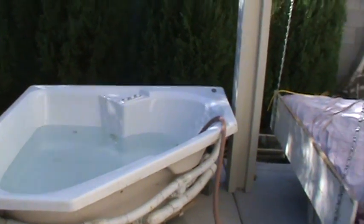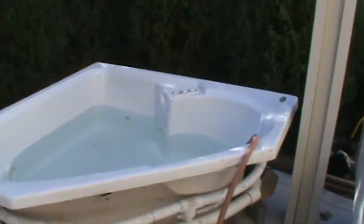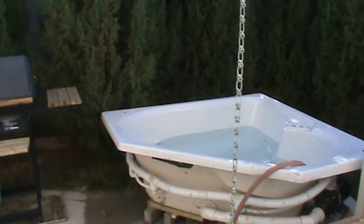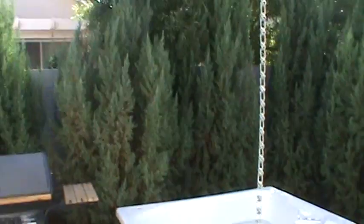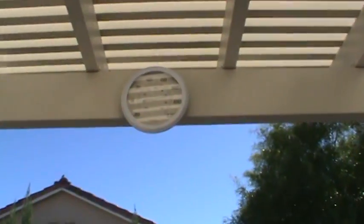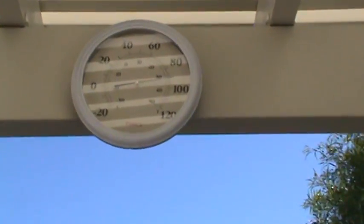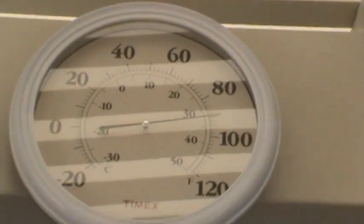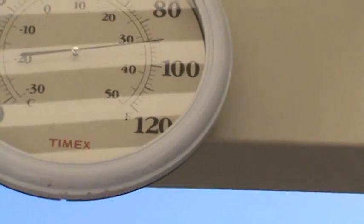So I'm filling it with water. And I lit it a little while ago, and the pump pumped so fast that it was blowing water out of it, so I had to wait for it to fill up a little more. Meanwhile, the temperature here, despite the fact that it's November 1st, is about 90 degrees.